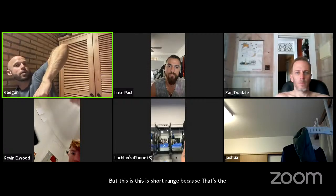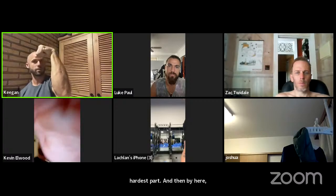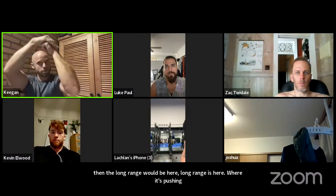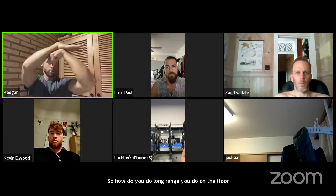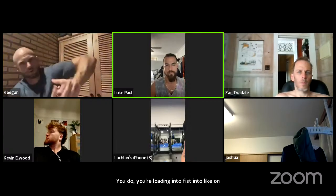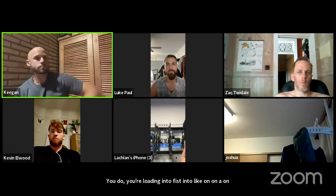And then by here, there's no load. And then the long range would be here, where it's pushing. So eventually you want to be able to do long range. So how do you do long range? You do handstands on the floor, on the back of the wrist. You do loading into a fist on the floor. When you're doing reverse push-ups and stuff on the floor, like hand balances, we do this sort of work. Hand balancing is really tough on the forearms and wrists, and they'll fix it with this stuff.